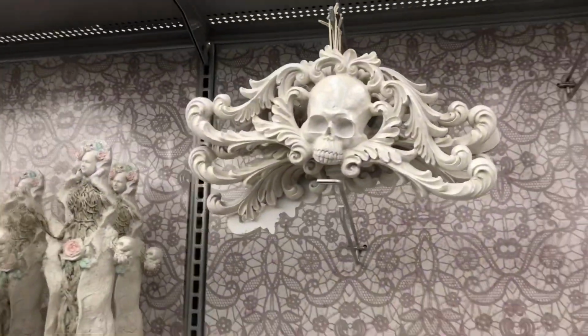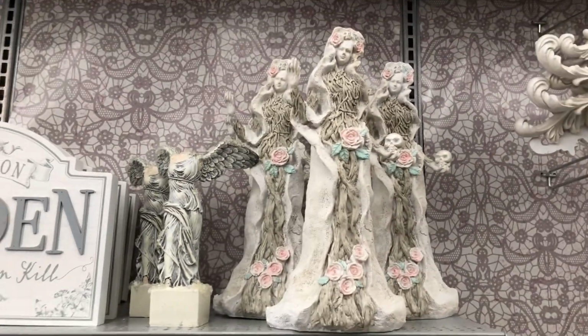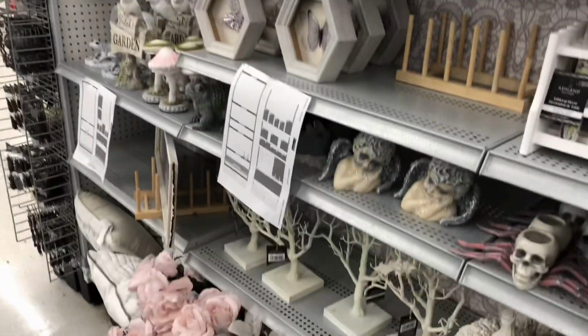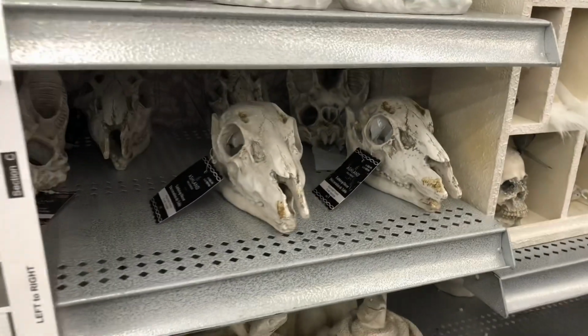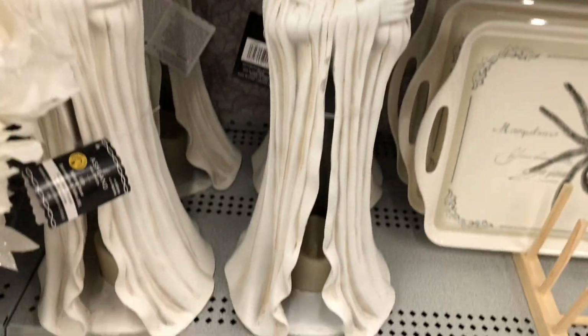Just some general white-themed Halloween stuff. Very, very absent of all colors, which, you know, I think it's a cool aesthetic, honestly. It's grown on me since I filmed this, but it's definitely not my go-to for sure. Here you have this weird skeleton candle holder with spider legs, I guess, and some really cool-looking skulls. And there's a statue. Very cool.